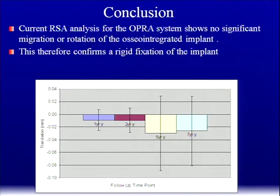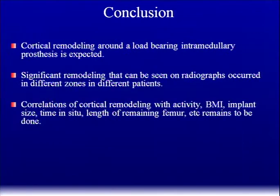So in conclusion, the current RSA analysis of the OPRA system showed no significant migration or rotation of the osseointegrated implant, confirming a rigid fixation of these implants, certainly at 7 years, but even the 2 patients at 10 years had stable implants. Cortical remodeling around a load-bearing intramedullary prosthesis is expected. Significant remodeling can be seen on the radiographs, occurring in different zones in different patients. We still remain to do a correlation of these cortical remodeling processes with patient activity, BMI, implant size, time in situ, length of the remaining femur, which I think would be a very interesting correlation to make. And there are other demographic correlations that remain to be performed.